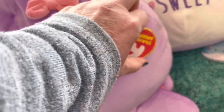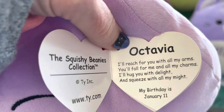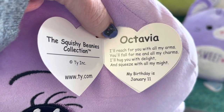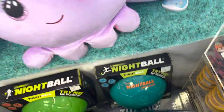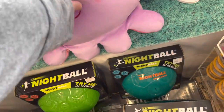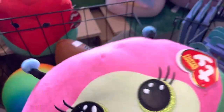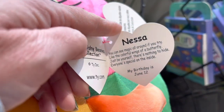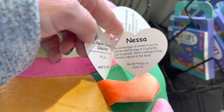I hope you're wonderful. I went to this toy store and I was checking out all of the new Ty products. This one is Octavia. Did you know that there was a line of squishable Beanies collection? Oh my gosh, I'm so excited. I'm obsessed. Look, here's another one. Ooh, she's so cute. Look at her eyelashes. Her name's Nessa, and I want her. I want them all. I want all of them.